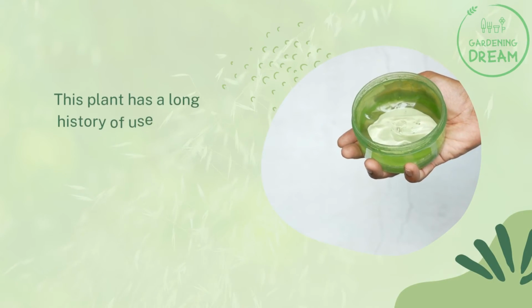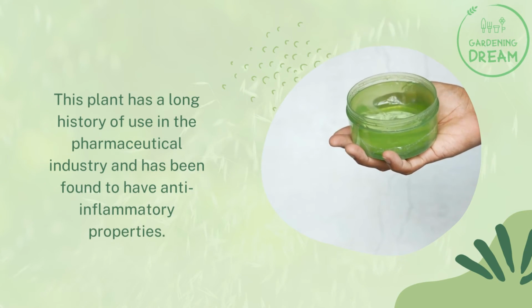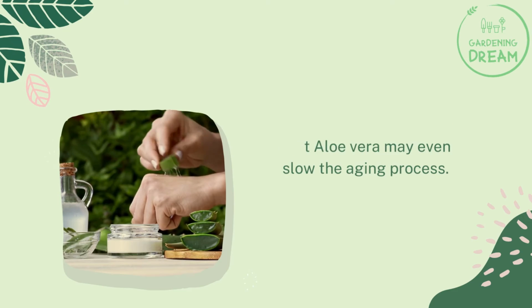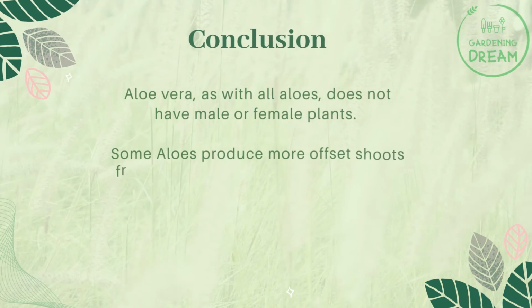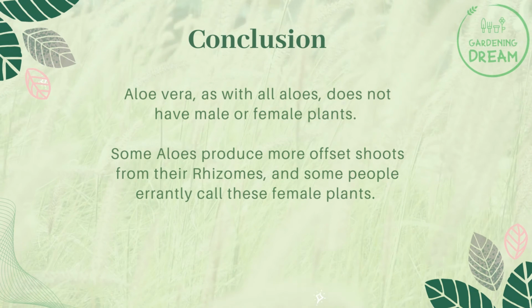This plant has a long history of use in the pharmaceutical industry and has been found to have anti-inflammatory properties. Some scientists believe that aloe vera may even slow the aging process. Aloe vera, as with all aloes, does not have male or female plants. Some aloes produce more offset shoots from their rhizomes, and some people errantly call these female plants.